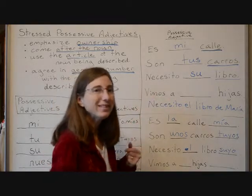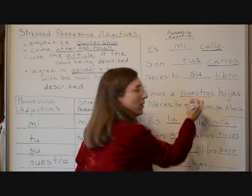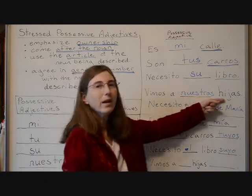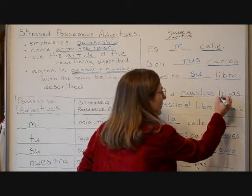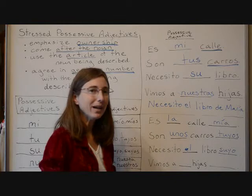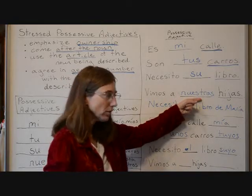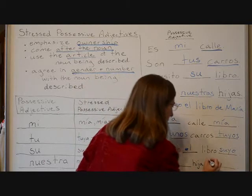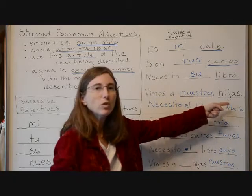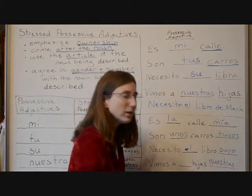Okay. Vimos a nuestras hijas. We saw our daughters, and if we want to use the stressed possessive adjective, we're going to use the stressed possessive adjective that matches the gender and number of hijas. And we know that with nuestro and nuestra, the stressed possessive adjective is the same as the unstressed possessive adjective, but it just changes position in the sentence. So we'll just use nuestras, and we'll put it after hijas. And we need to use an article. We can use unas or las. Vimos a las hijas nuestras.